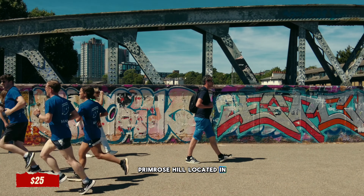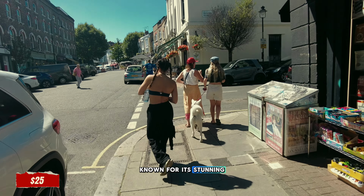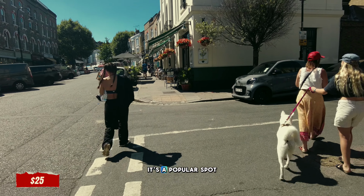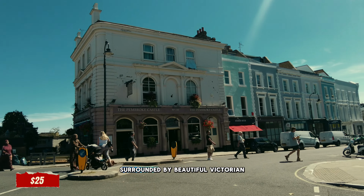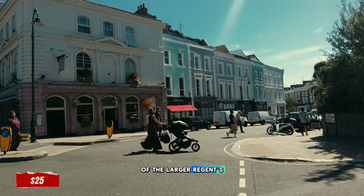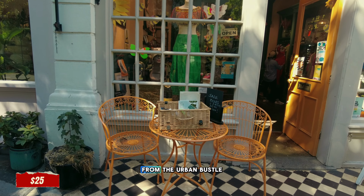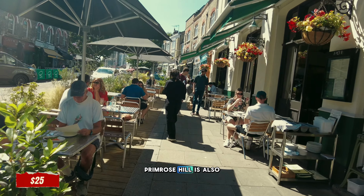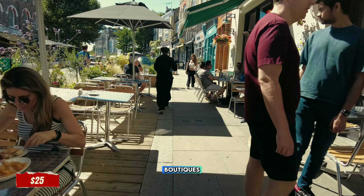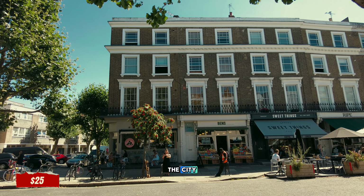Primrose Hill, located in North London, is a charming area known for its stunning views of the city skyline from the top of its 213-foot hill. It's a popular spot for picnics and strolls, surrounded by beautiful Victorian terraces. The area is part of the larger Regent's Park, offering a peaceful escape from the urban bustle. Primrose Hill is also home to several celebrities and has a calm village feel with unique boutiques, which sets it apart from the rest of the city.